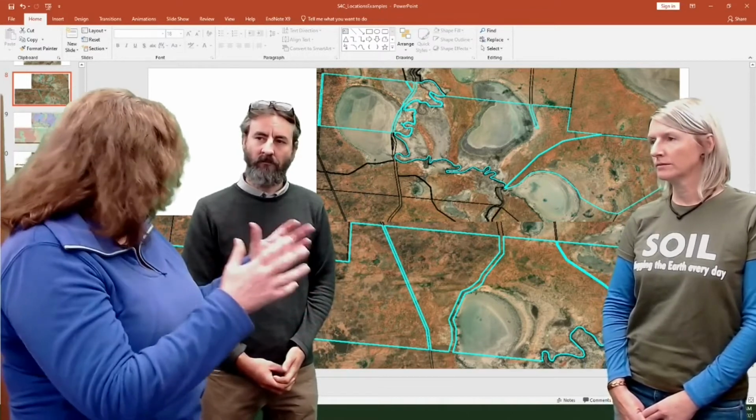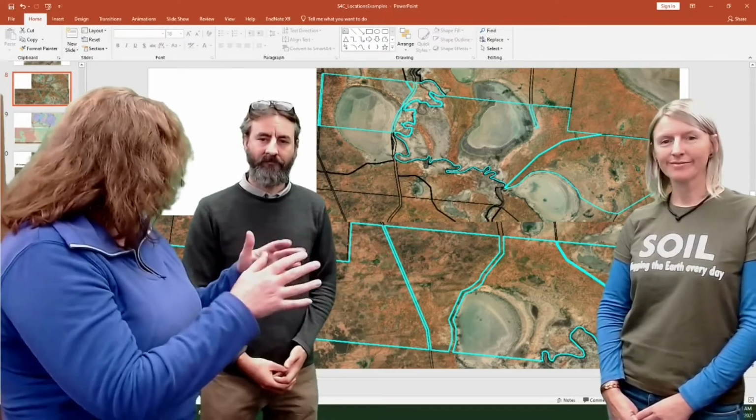So in terms of that sandier country where you've actually got plants growing, I guess that reinforces the importance of those plants in that landscape to potentially catch that and slow that down. Yeah, absolutely. Well, the plants are doing a couple of things there.